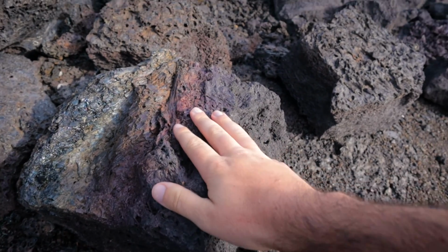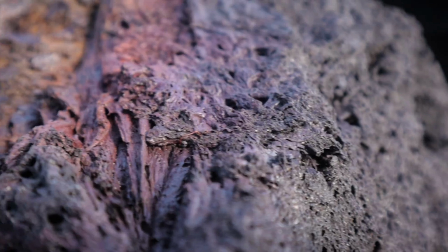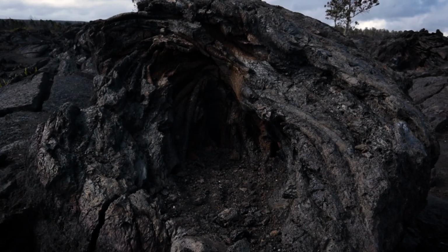When you get nice and close with some of the lava rocks here, you can see the different colors in the streaks here. And that's from the different materials that the lava actually flowed over and then eventually stayed like this for eternity.